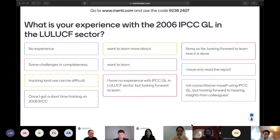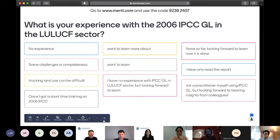Thanks. Okay, so now we have more responses here. In a nutshell, people that have engaged here have told us that there is not yet experience and they are keen to learn it. And of course, one of the main purposes of today is to start to present a little bit the requirements under the 2006 IPCC guidance, particularly in relation to the land use matrix, land use classifications. So we hope we can start giving you some advice. Of course, the time is short and we will not be able to go into much detail, but this is just a start, and we will be keen to assist you in other activities in the future.